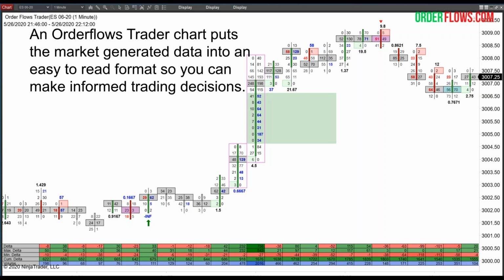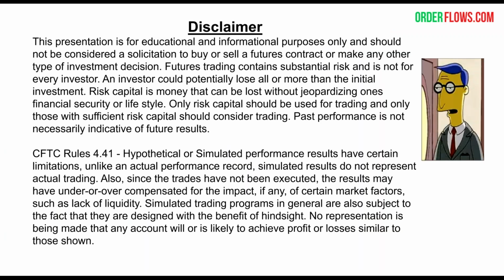Now, a lot of the charts that are in this presentation, or actually all of them, are from just within the last 24 hours. So you can see I'm not going back a week, 2 weeks, 3 weeks to find the perfect chart. I'm just showing you stuff that happened within the last 24 hours, either in the night session, today's session, this is the 27th of May, or yesterday, the 26th.